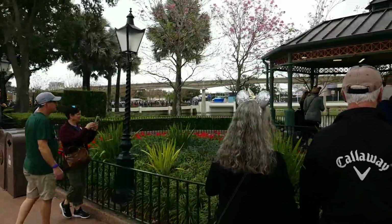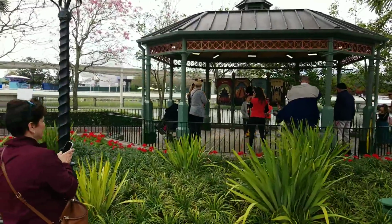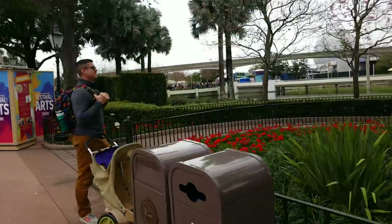Welcome to the Epcot International Festival of the Arts. There's Minnie Mouse. We invite you to come gather here inside Showcase Plaza for the performance.